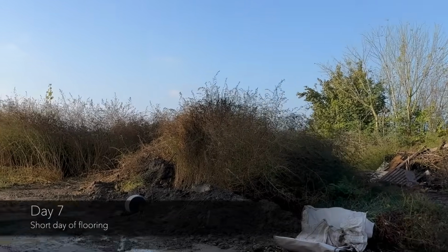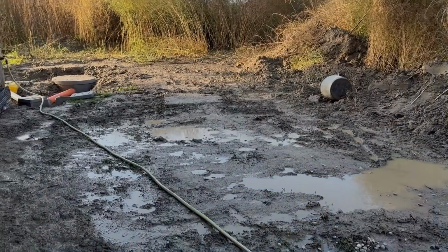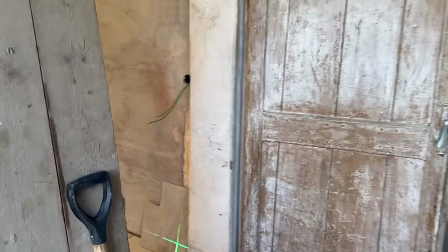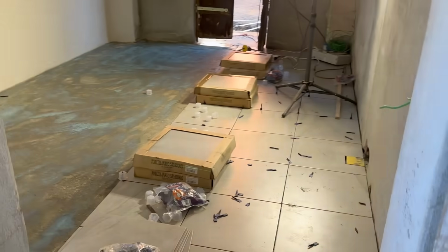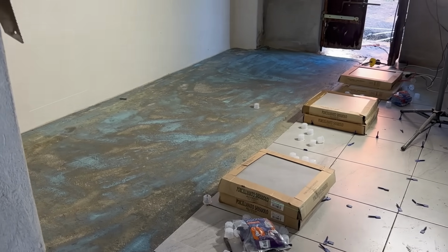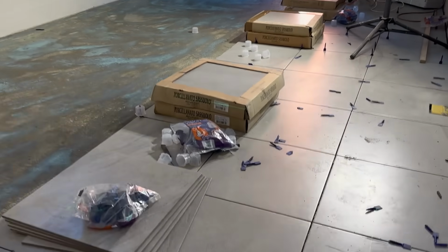Clear blue skies, but last night we had heavy rains again and it's mud everywhere. Today we are working on the flooring again. Just a few more rows. However, we only have a few hours of work today, so let's get going.